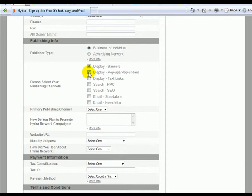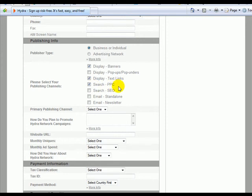Maybe you don't want to check that one, because pop-ups can be a bit intrusive, and sometimes the CPA networks don't like that. Or there'll be specific offers that say pop-ups not allowed. So you know what? Don't check that one. Text links is certainly okay. Pay-per-click, we're going to talk about that in a bit, but pay-per-click is something that the networks like to hear that you do. Do you plan on having your site come up in the search engines?